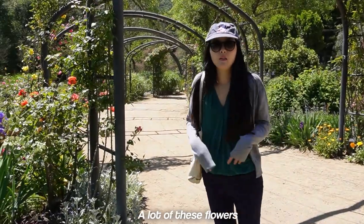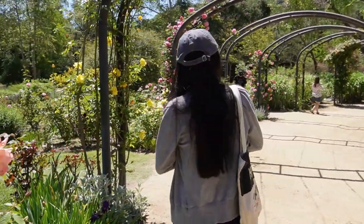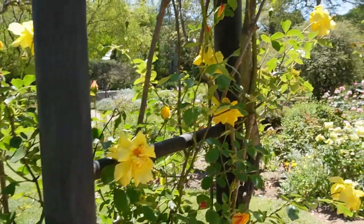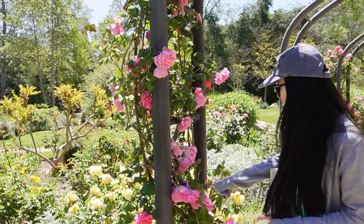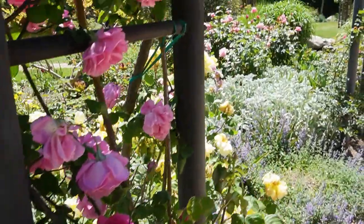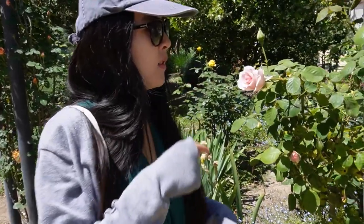A lot of these flowers are already super blue. It's already summer here in April. I'm trying to see what color roses I like the best. I thought you like pink and white. There's a certain type of pink that I like. I don't like the super dark pink. I like the baby pink, you know what I mean? Oh yeah, I like that. Oh, see the difference? Oh yeah, this is really pretty. This one, oh my gosh, so cute.